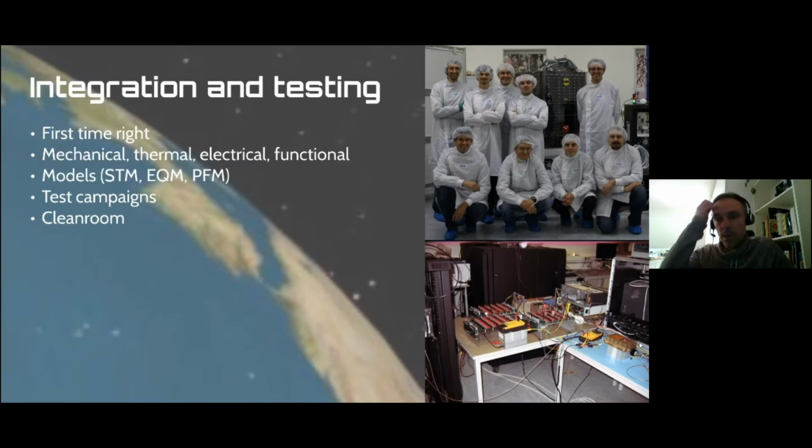As you can see, the team is not very big. We usually have about 10 people working on a single satellite. We built different models. STM is a structural thermal model. Then we build an EQM, which is an electrical or a qualification model. And then we have a PFM, which is a proto-flight model. If you would build proto-flight models a couple of times, then you just get flight models. We're working in a clean room, as you can see, and we do a lot of testing.